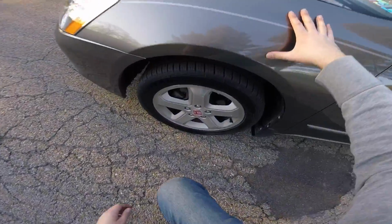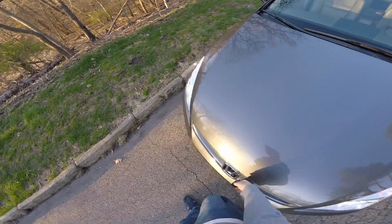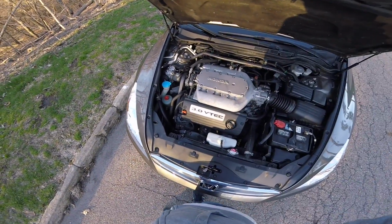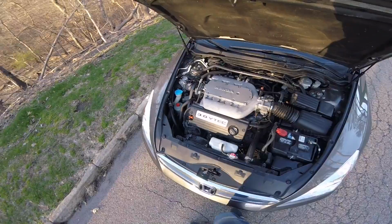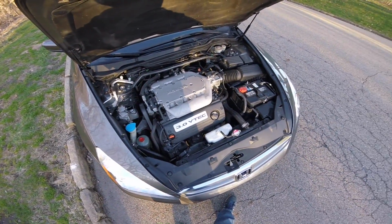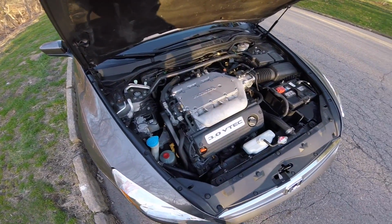I did also get new front brake pads and rotors. I was gonna fix that myself, but I took the car in for inspection, and unfortunately it needed brakes to pass inspection, so I just had my mechanic do it. I'll do them next time. Anyway, this is the 3-liter 24 valve VTEC V6, the J30 engine. For this model year, it was rated at 244 horsepower and 211 pound-feet of torque.